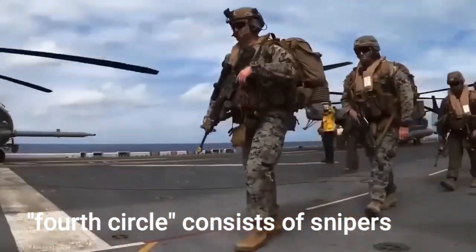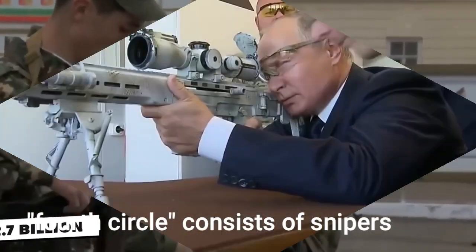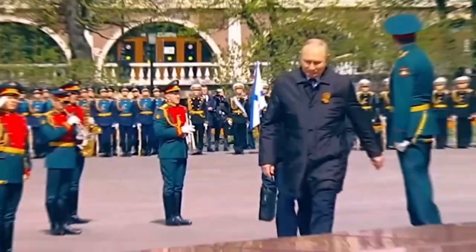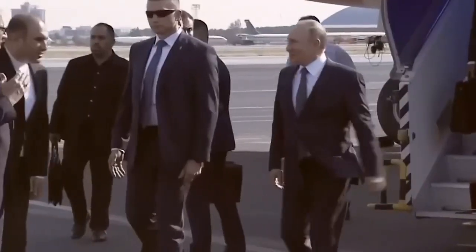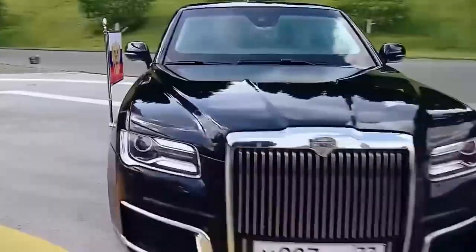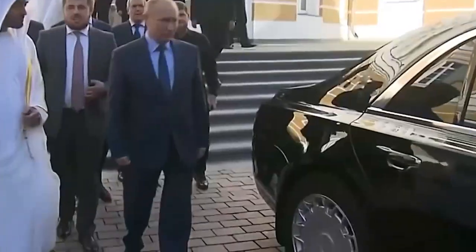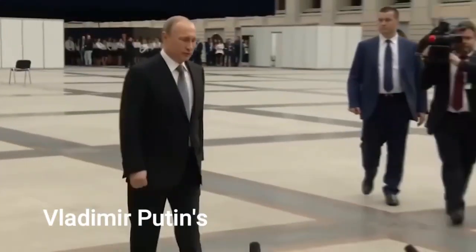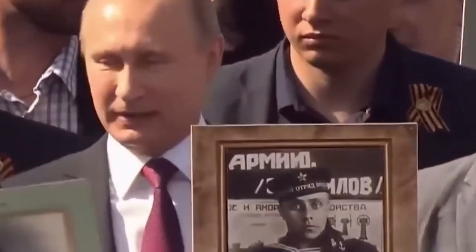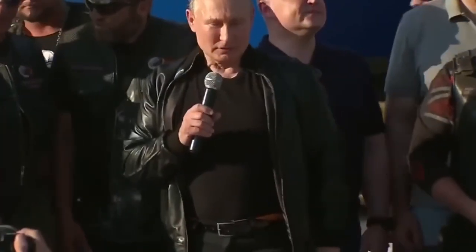The so-called fourth circle consists of snipers who have positioned themselves on top of the neighboring buildings. Because of this, it is extremely risky to run, yell, or make fast motions in close proximity to the president. You will receive a red dot on your head in a matter of seconds. In addition, during the president's appearances in large public venues, supplementary protection equipment may be set up. You can see the bulletproof glass screens that were constructed specifically for the occasion behind Vladimir Putin's back in the footage of him paying tribute to the late mayor of St. Petersburg, Anatoly Sobchak, by laying flowers to his monument.